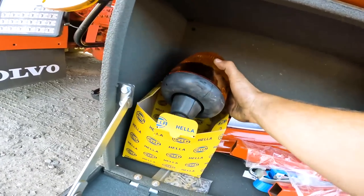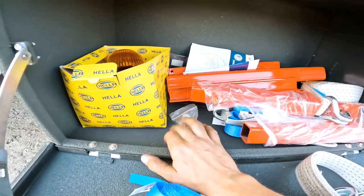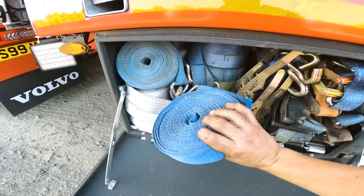Instructions. Big beacon. Some bolts, the mud flap. We've got everything we need in here, eh? This would be a good wee strap storage bin though. That might not be pretty, but that's pretty rammed. Ratchets on this side and then them all stacked up in the back.